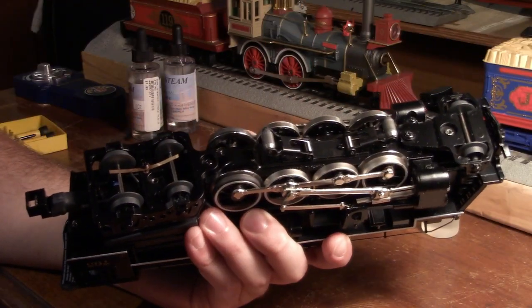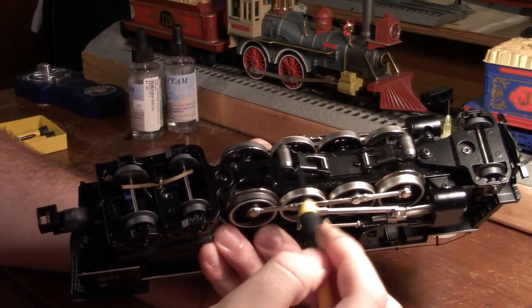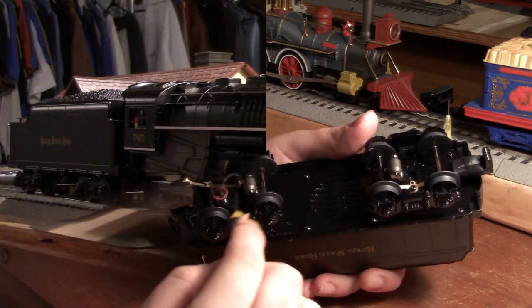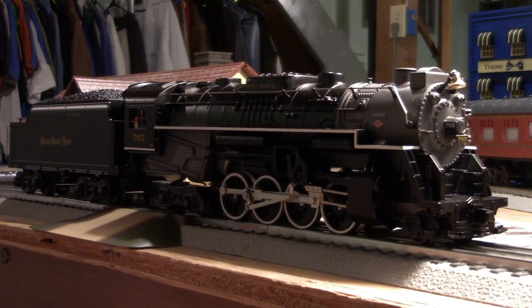On the underside of the engine, we have two pickup rollers, one here and one here. And on the underside of the tender, we have two pickup rollers, one per truck. Now it's time for BFIMO, best feature in my opinion. Well, this engine has a bunch of great features.